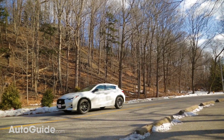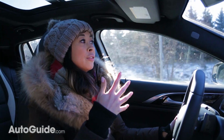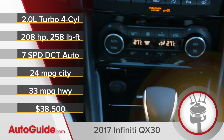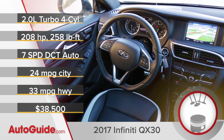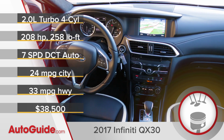Those compact dimensions mean that the QX30 is really easy to maneuver and it's a lot of fun to drive, and the stance gives it a nice planted feel. Although the 7-speed dual clutch transmission gets confused sometimes and can shift abruptly now and then, it's definitely not a deal breaker, and it actually feels better than the one you get in the GLA. And Infiniti got rid of Mercedes' annoying shifter that sits where the windshield wiper usually is.